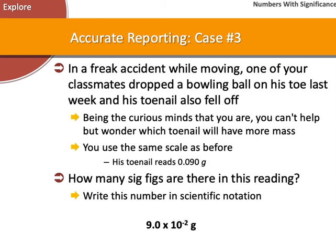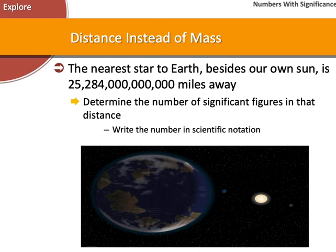So far, we've been looking at very small numbers, but let's look at a really big number. The nearest star to Earth beside our own sun is 25,284,000,000,000 miles away. I want you to take a moment and determine the number of significant figures in this distance and try writing it in scientific notation. Pause the video and proceed when you are ready.